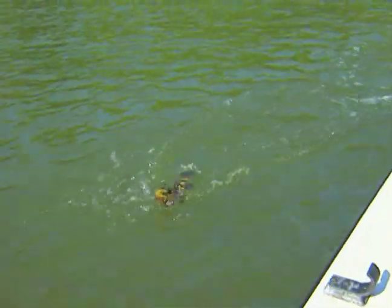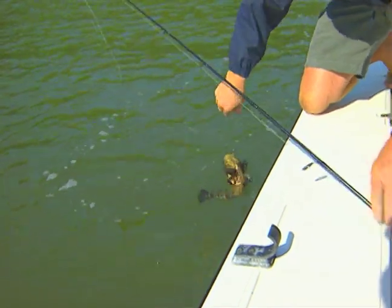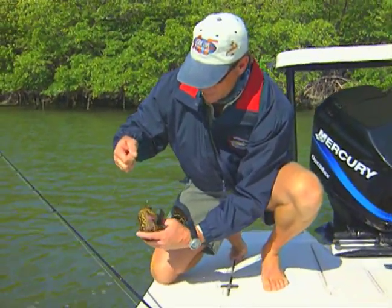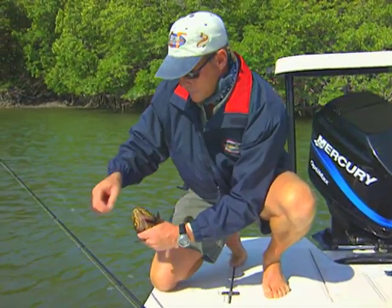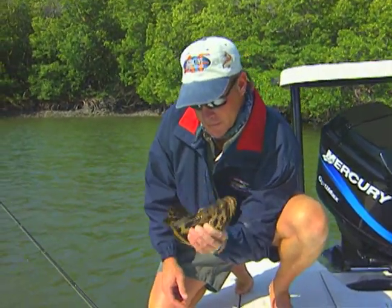Now, this is something we don't have up around where we're at, you know, and in any abundance. I've caught a couple up around Haulover Canal, going into Mosquito Lagoon. But yeah, a little circle hook got him right in the corner of the mouth, just like it should. What a killer-looking little fish.